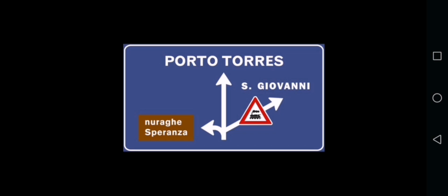Like in this case, it's an indication sign. This one is not located inside the city center because it has a blue background. It's located outside the city, for instance, Strada Extraurbana Secondaria or Strada Extraurbana Principale. One of those two. So it's telling you that in the next junction, if you turn to the left, there are areas that interest tourists.